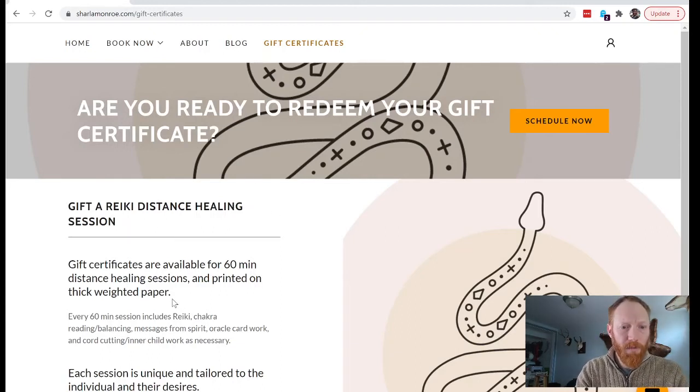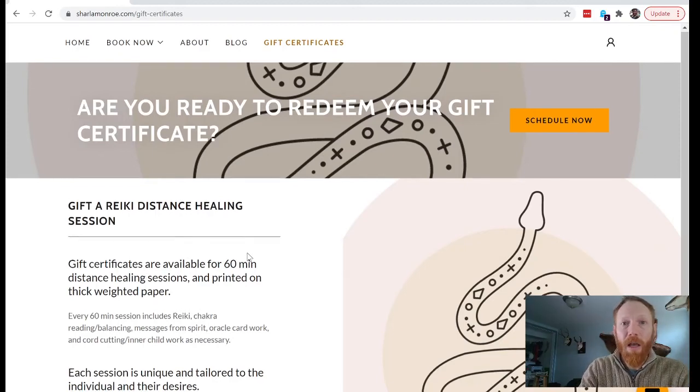The very first thing I hear is that they're physically printed on thick weighted paper. Is there a reason they're not digital? Do people want them physical, or would it be easier to just make it all digital and somebody clicks, schedules, books? Kind of same thing, but without you printing this off, mailing it to them, and they type in the number when they get it. It would streamline the whole thing, unless people really want that physical item. Or you can just offer both. It's pretty easy to do those.